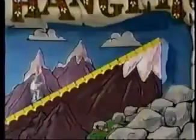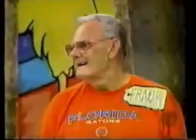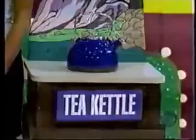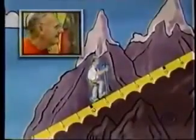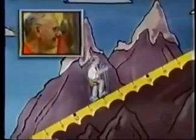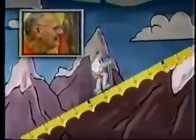He can go 14 steps safely. Don't miss the tea kettle by more than $14, and you're in business. What is the price of the tea kettle? $40. $40. Is that right? No, and the audience is moaning. That worries me. He's up to 15. 16.